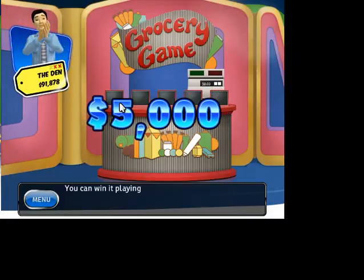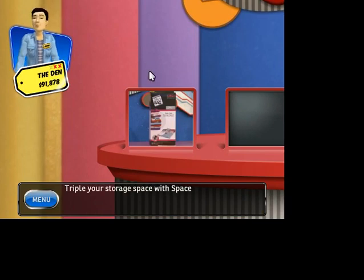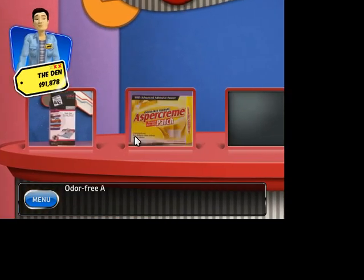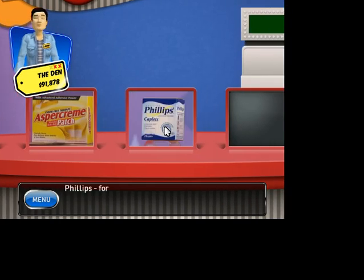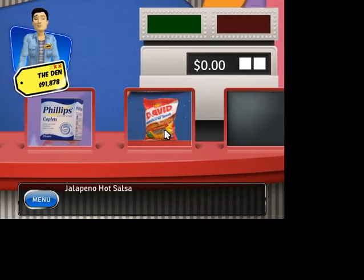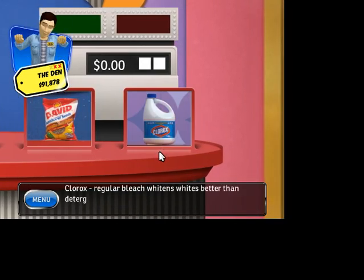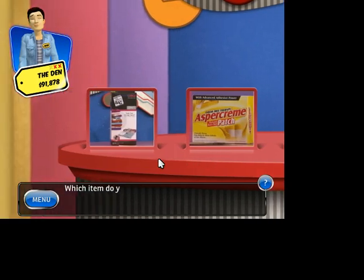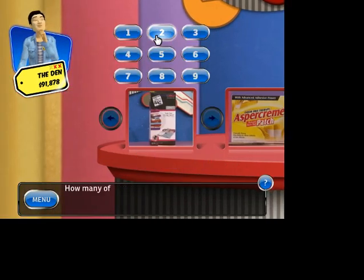You can win it playing grocery game. To win a grocery game, you must purchase between $20. Compressor. Space bag is pain relief that nobody. Phillips for Comfort. Jalapeno hot sauce. Sunflower seeds. Clorox regular bleach. White's better than detergent alone. Which item do you wish to purchase?